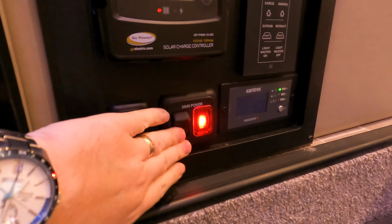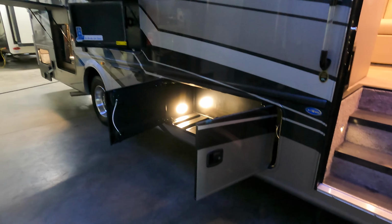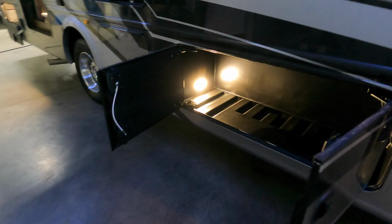Here, this panel, which is kind of neat, I'll show you, it kind of pulls off. So if you were by yourself, you can run your lights, so you watch the cargo, and you can turn all your cargo lights on. You got your awning, you can turn your awning lights on. Cool thing with the awning, you just push one button in. You don't gotta hold the button, you don't gotta stand there and hold it. Just one button in, one button out, which is really great.